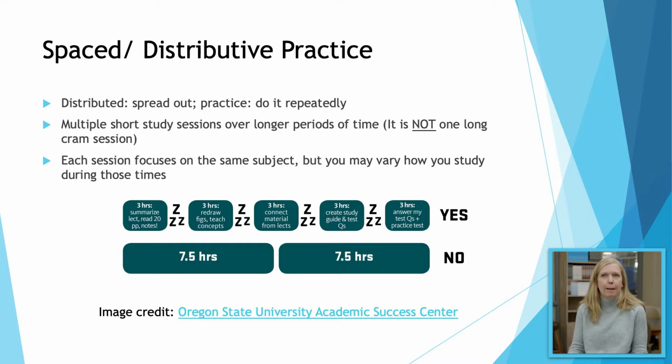Next, we're going to move on to spaced or distributive practice. So this is a technique where we will distribute or spread out our studying. It's thought that multiple short study sessions are going to be more efficient for your brain than long study sessions. So if you've ever sat down and tried to cram a bunch of information into your brain the night before an exam, it usually doesn't go well.